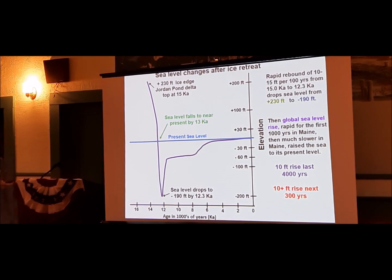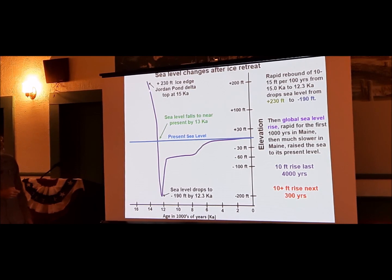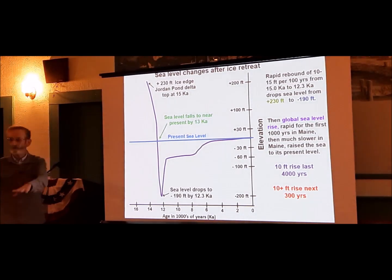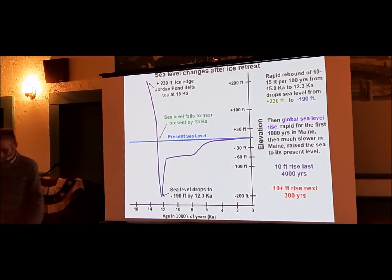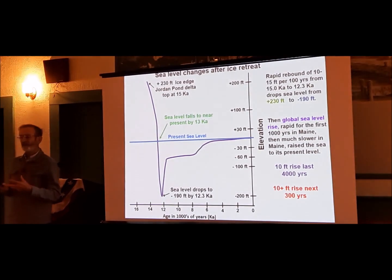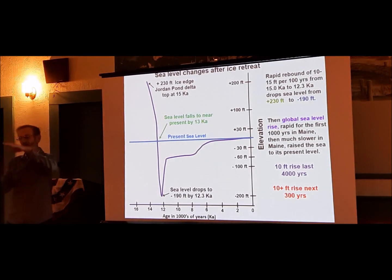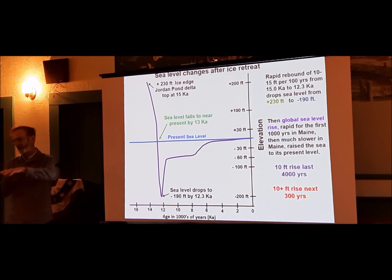And sea level at that time, we have this big delta built in the ocean at Jordan Pond House, and that's at 230 feet above present. So the crust was pushed down below the sea level at that time, 230 feet. And then what's going to happen, as I note over here, 10 to 15 feet of uplift of the crust, meaning sea level drop, over 100 years.